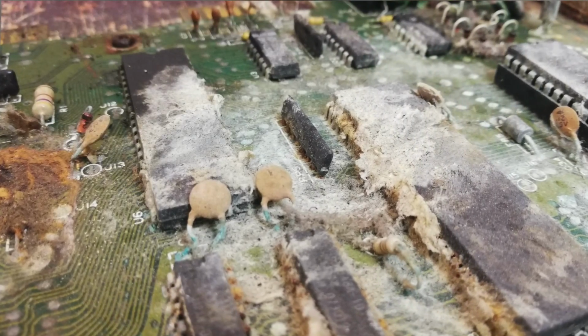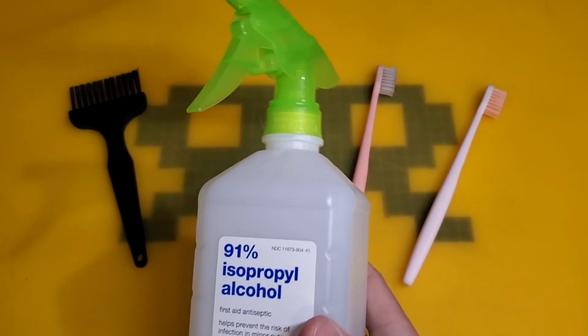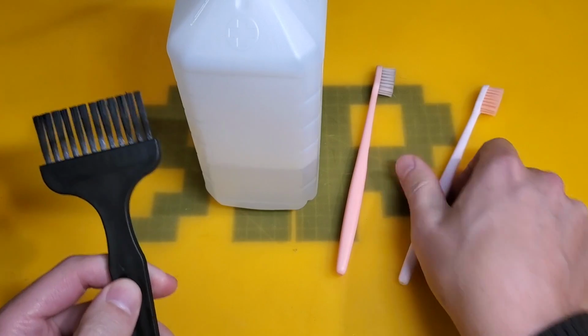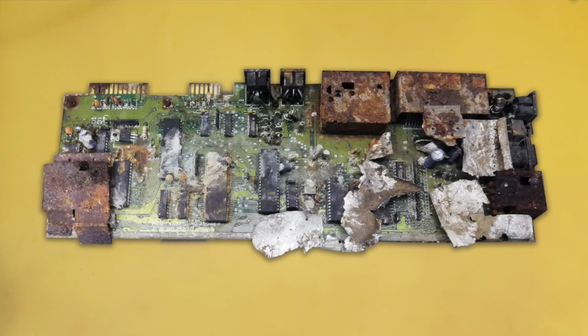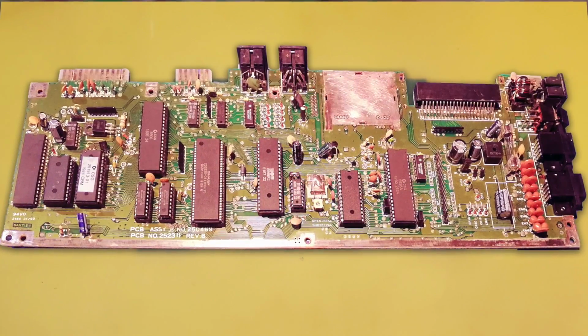Now, our processor here isn't going to be doing much processing in this state. So let's get every PCB cleaning tool that we own, alcohol spray, anti-static brushes, and a toothbrush, and just go to work on this. It's going to take some time, and time is marching on for this video, but here's how it looks when we're finished.